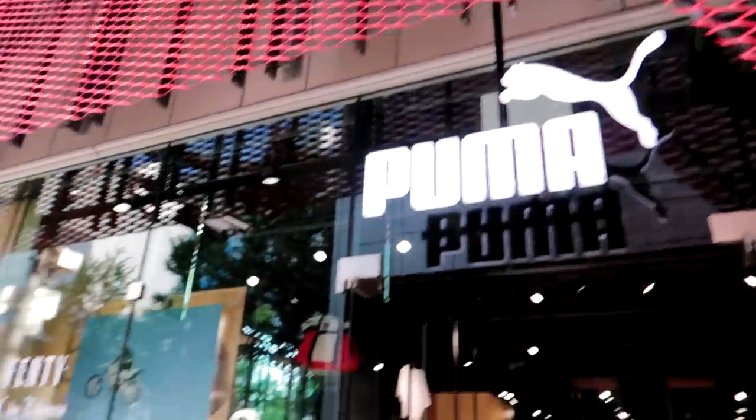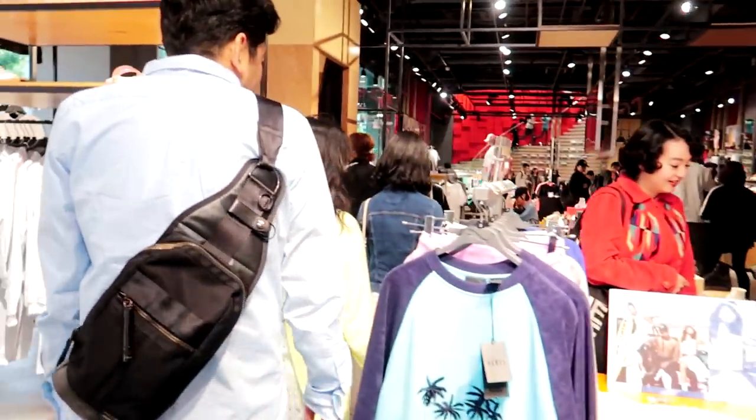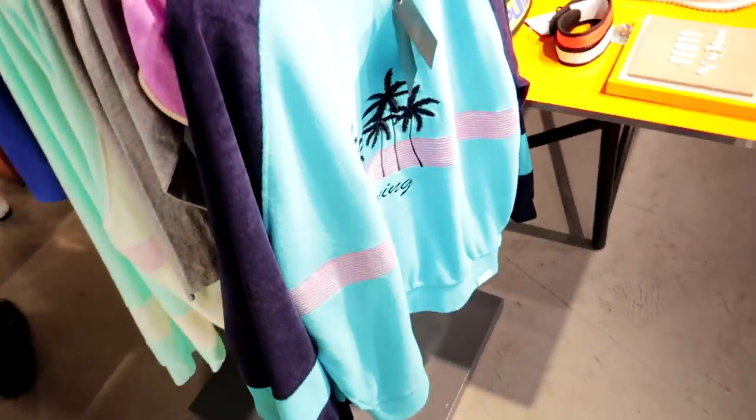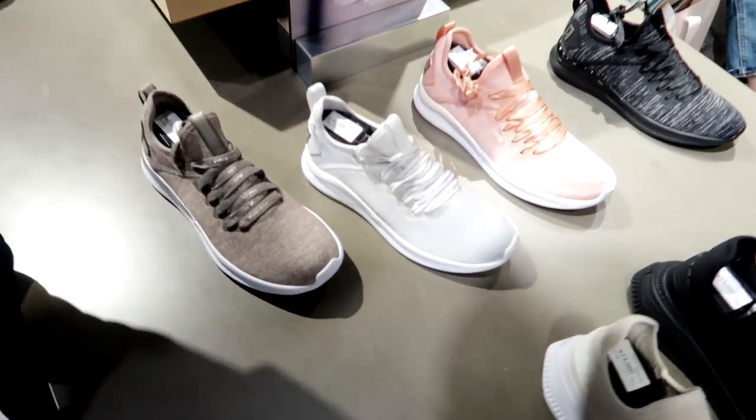First, the Puma store. Would you wear this, Puma Fenty? Yeah? Natty absolutely loves Puma. Let's see what she found here. What's up? The Selena Gomez sneaker. This is like her signature shoe.